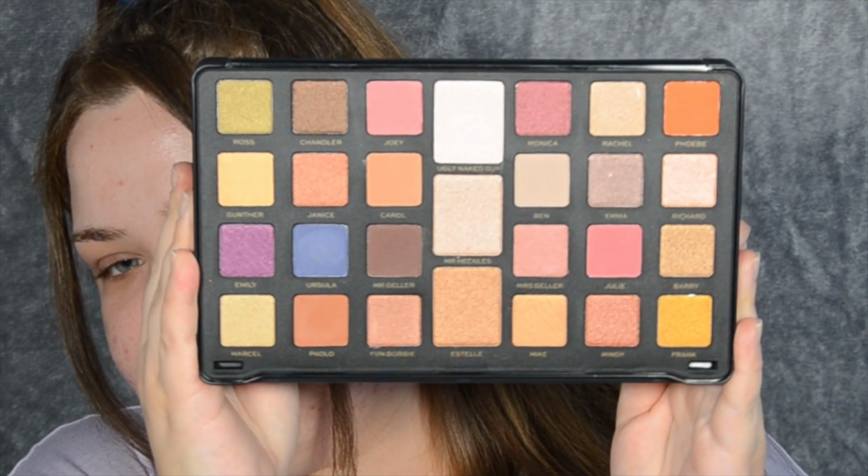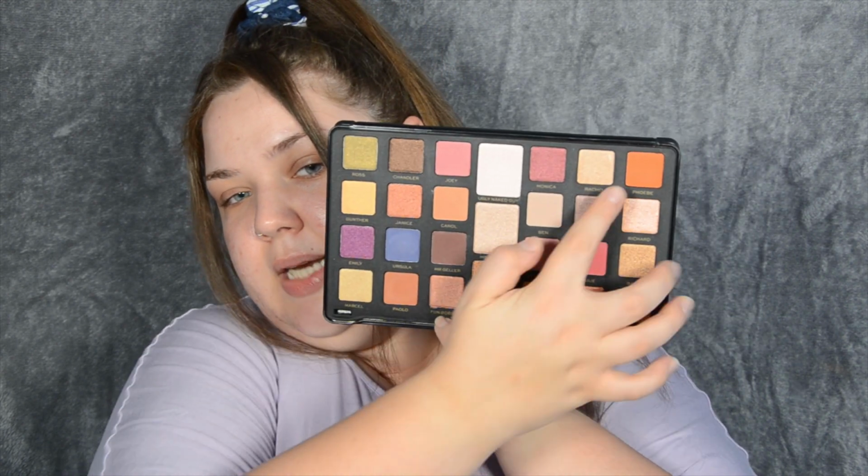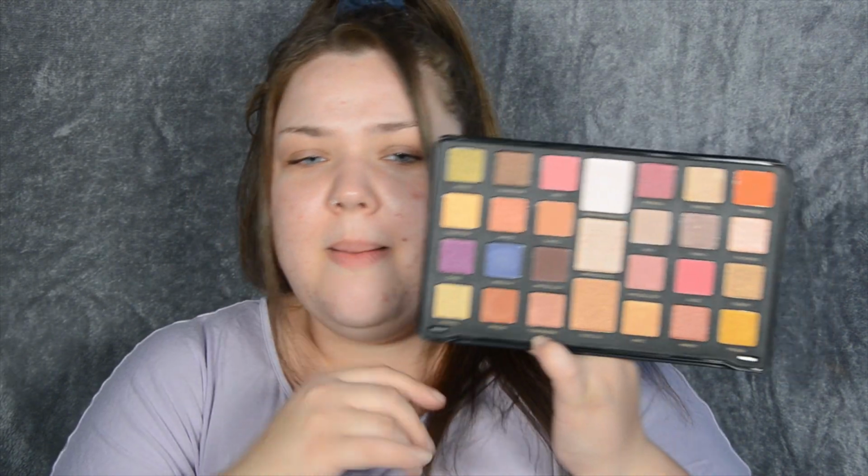And this is what the palette looks like inside. It's quite a basic, everyday kind of palette, but it does have a couple of very nice punches of colour, and it's quite wearable. I like it a lot. I think they did great not trying to push too much colour into this. It does have a big mirror and the palette itself is pretty heavy, mostly because of the mirror. I love the names. Everyone plays such a big part in the series and I'm super excited to try this.